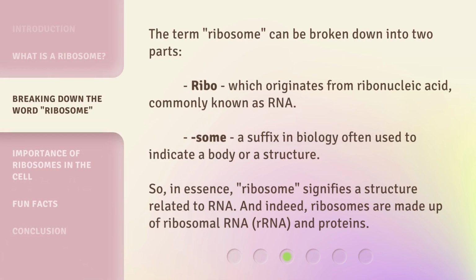The term ribosome can be broken down into two parts. Ribo, which originates from ribonucleic acid, commonly known as RNA. Some, a suffix in biology often used to indicate a body or a structure. So, in essence, ribosome signifies a structure related to RNA. And indeed, ribosomes are made up of ribosomal RNA, rRNA, and proteins.